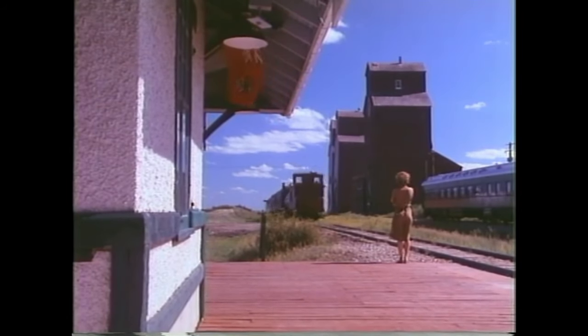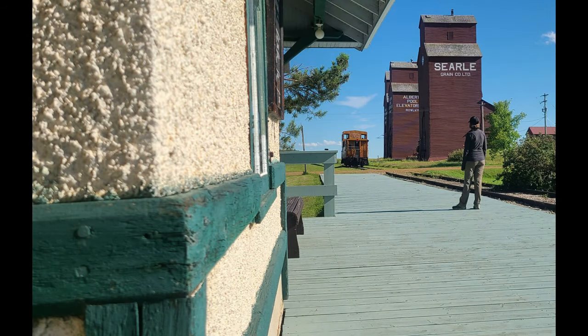This rail line was abandoned and pulled up in the late 1990s, but they left a small stretch of track in front of the train station. And other than that, and the platform being a little bit longer than it was in the movie, it's still pretty easy to recreate that iconic shot.